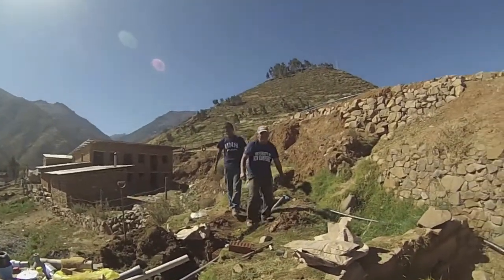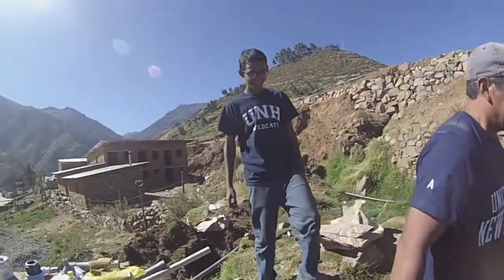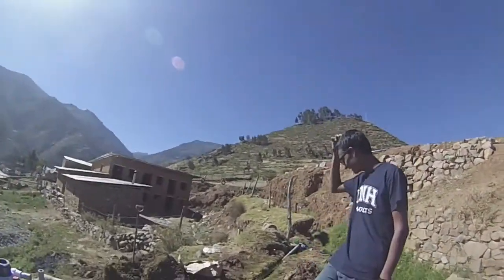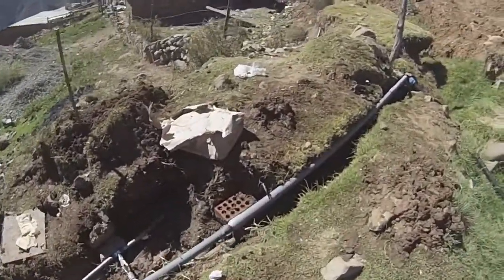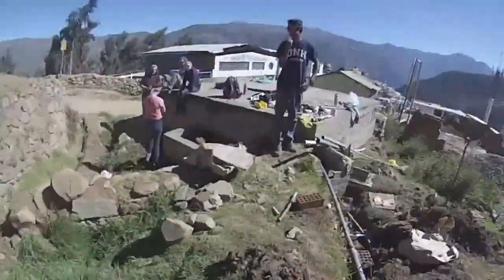Alright, it is Sunday, June 1st, and we had originally planned to leave early this morning, but a few complications last night are making us take the afternoon bus. But it's all alright because we spent the morning replacing this section of pipe, which connects to our HDPE, and it all flows into the storage box near town. Project is a success.